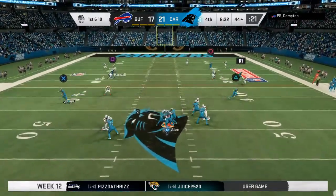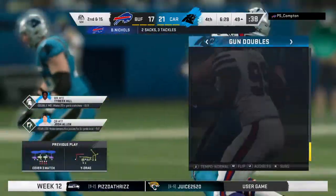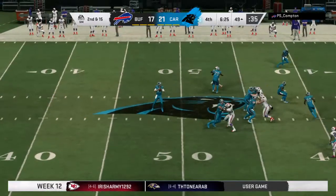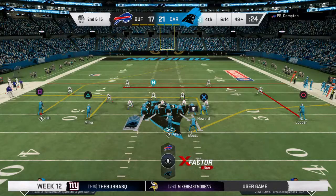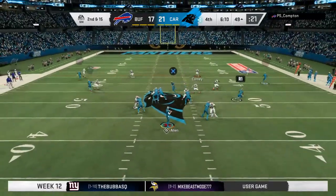Allen. Nowhere to escape, and he goes down. Bilal Nichols, his 2nd sack of the night. The amount of sacks that they've absorbed in this game is absolutely extraordinary. Let's just face it. This offensive line, flat out, cannot handle this pass rush. It's been demonstrated time and time again.